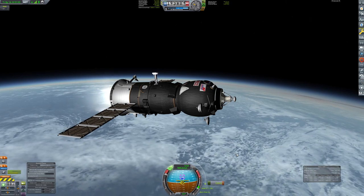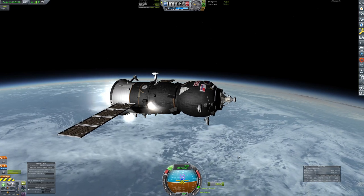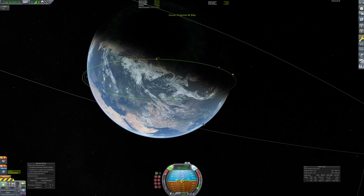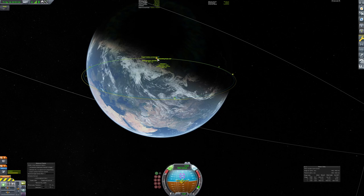And we're now 3 meters per second, 1 meter per second, and we are there. Cool. Let's keep our attitude using the RCS. And what does it have us? 1.7 kilometers. That's not too bad. Can we get any closer with our RCS? Yeah. No, 1.5 looks like what we'll be able to get.